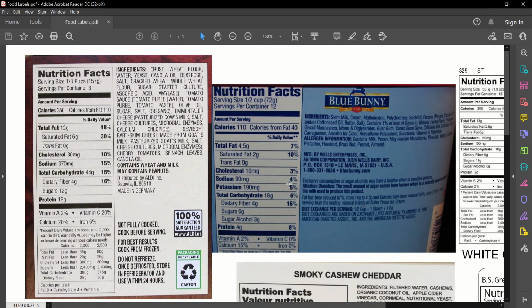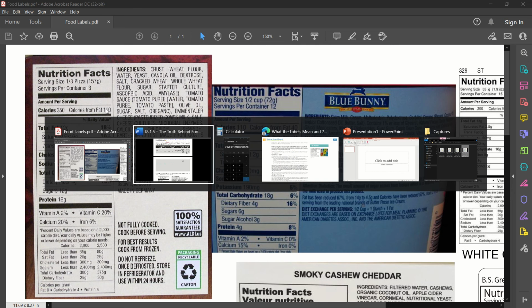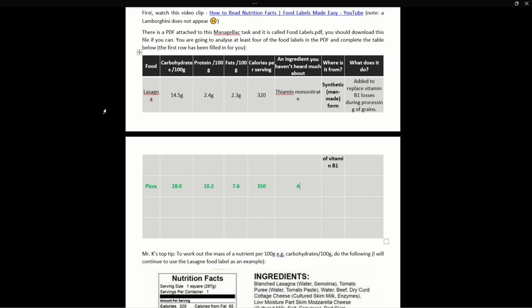Let's see if there's an ingredient that perhaps we wouldn't have heard of too much or be that familiar with. There'll be some in here that even I'm not that familiar with. For example, having a little read through, there's ascorbic acid. Now, we don't generally go around when cooking. You might not have ascorbic acid at home. You might do, but it's unlikely. So I'm just going to put here ascorbic acid. And it says, where is it from?